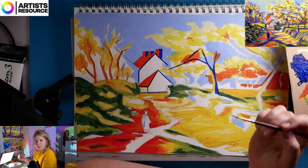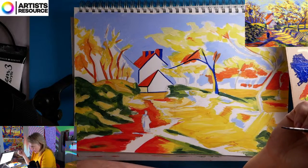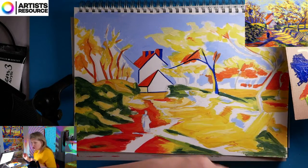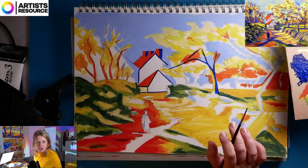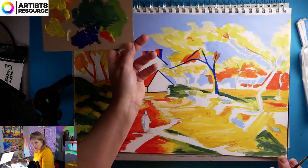Alright, let's get a couple more of these bits on and then I'm going to be done for today. Let's get this big tree. So I'm going to take the actual painting off for a minute so you can kind of see what's happening.